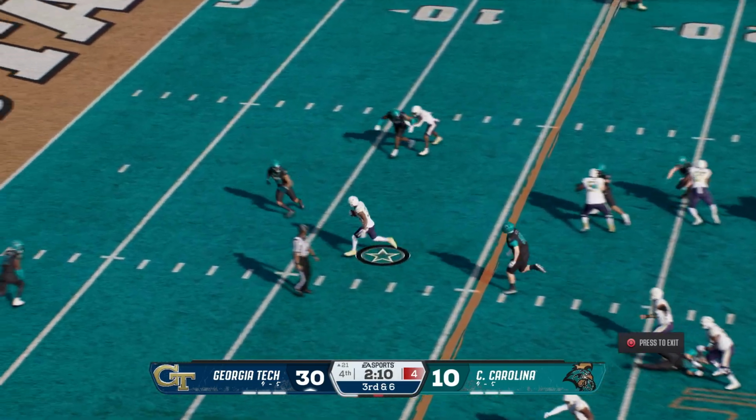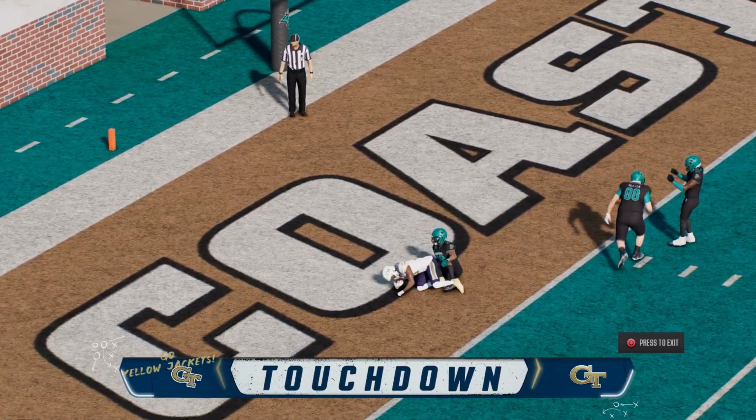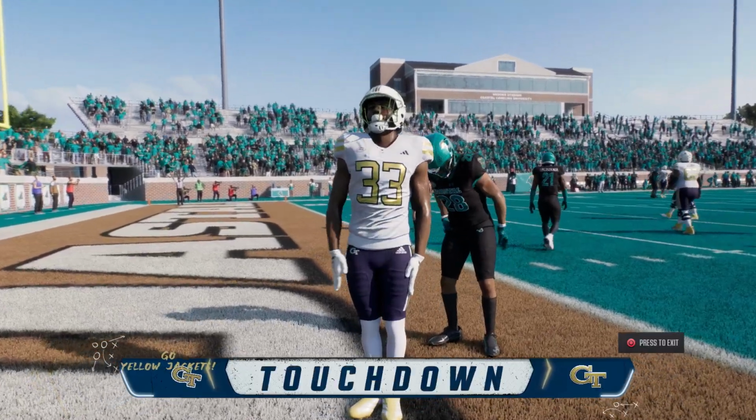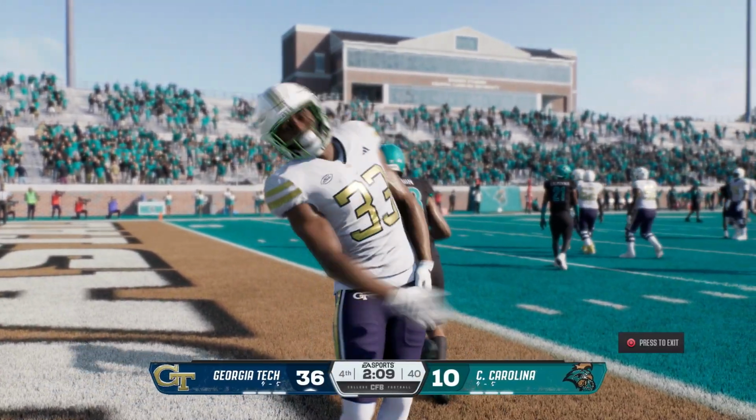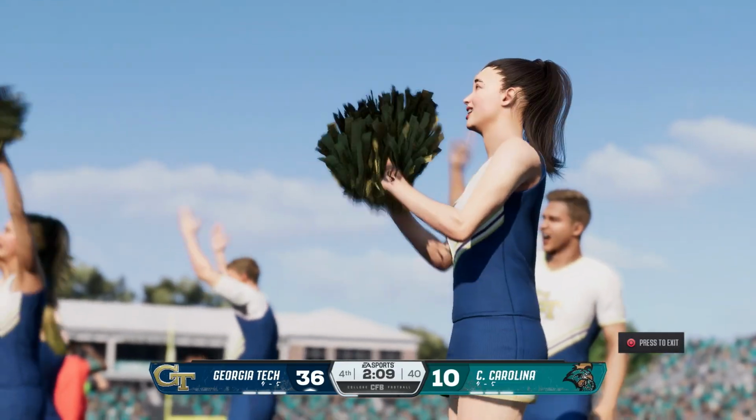Single back formation, and they give it to him. Headed to the end zone. Touchdown, Georgia Tech! And the punishment has been extended. They've got the lead and trying to put this one in a hammerlock here in Week 10.